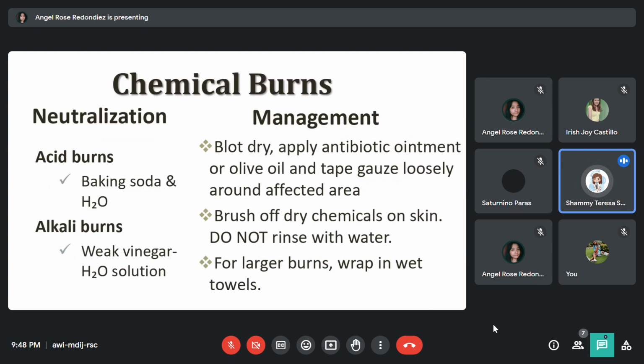Next is chemical burns. Neutralization: for acid burns, it may be baking soda and water. For alkaline burns, weak vinegar and water solutions. For the management of chemical burns, blot dry, apply antibiotic ointment or olive oil, and tape gauze loosely around the affected area. Brush off dry chemicals on the skin. Do not rinse with water. For large burns, wrap in a wet towel. We don't need to use the ice pack.